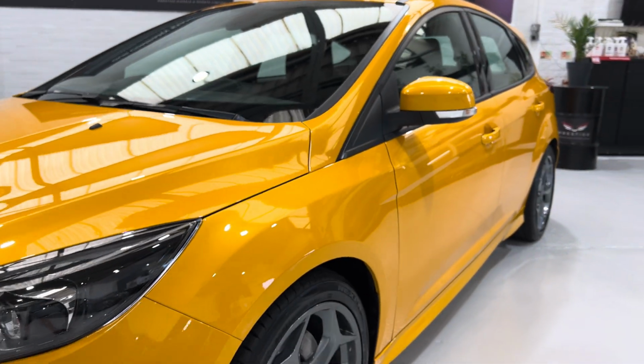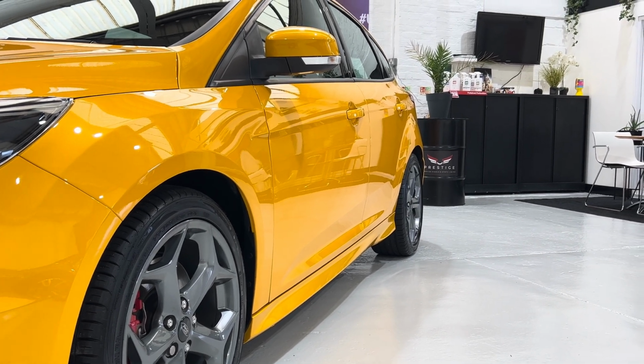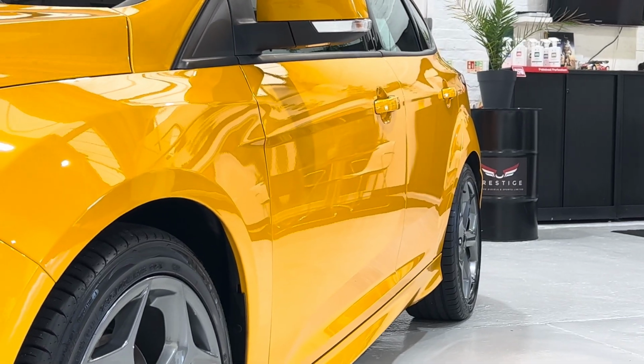Again, we're going to drop down on this side. There's a different reflection this side because of what's in the background. But if I just zoom in and show you all down the side, you can see there's no ripples or anything.